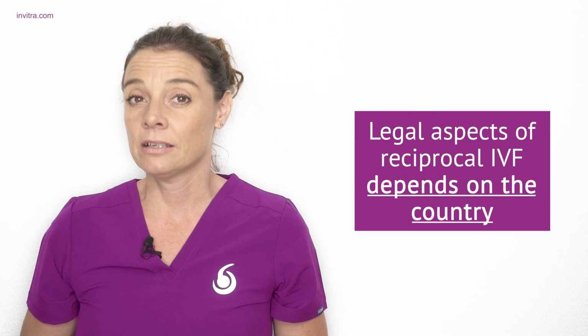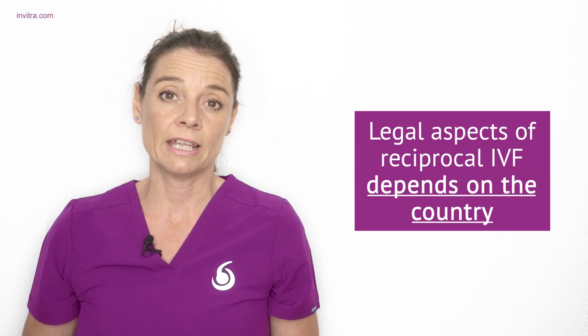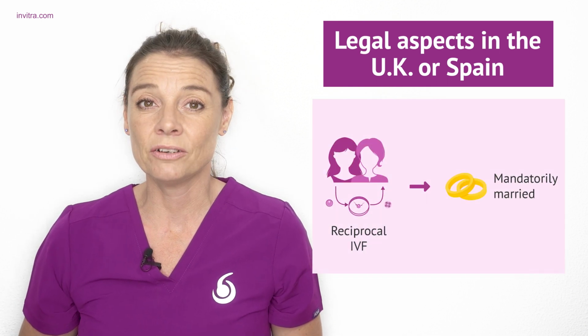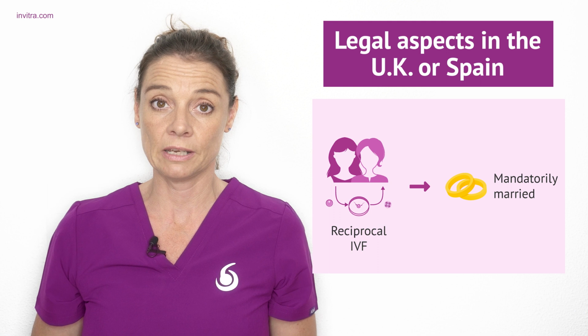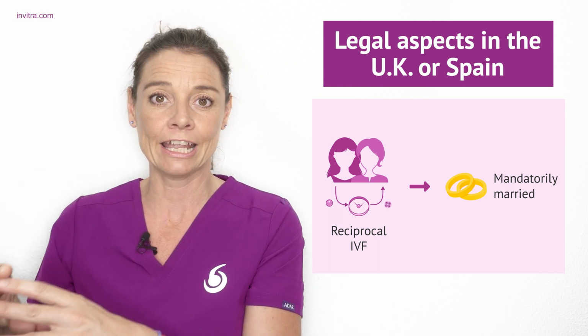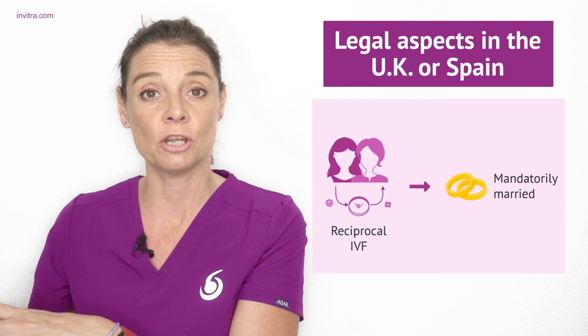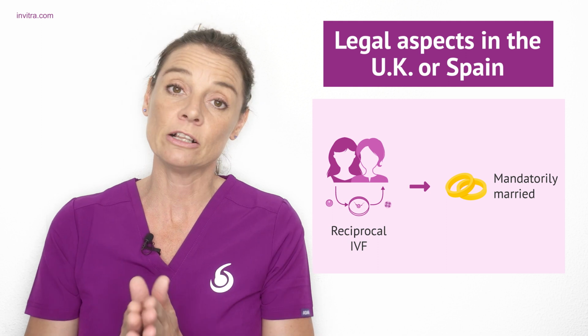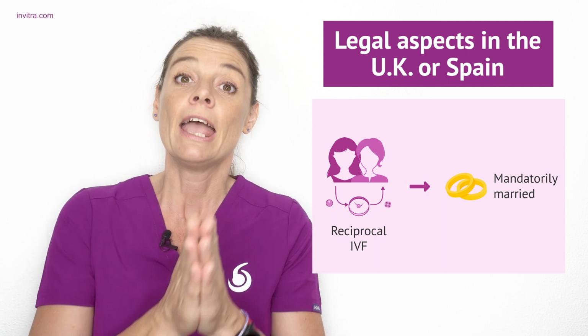Well, really, this does depend again on the country or state you live in. In a country such as the United Kingdom or Spain, egg donation is a totally anonymous and altruistic process. So the idea is you can't donate that egg to your partner, you become an egg donor. However, if you're legally married or in some countries have the legal binding relationship to show that, it is allowed.